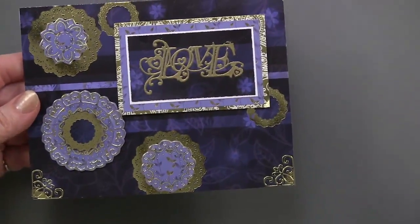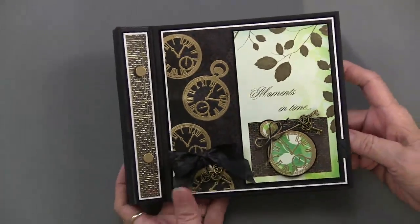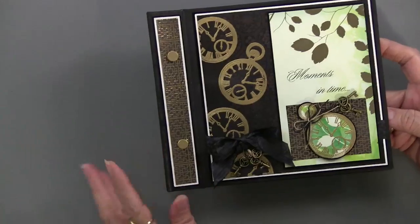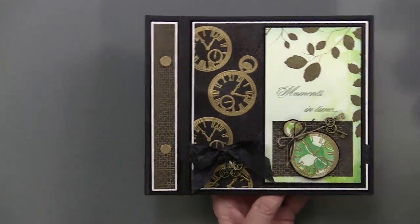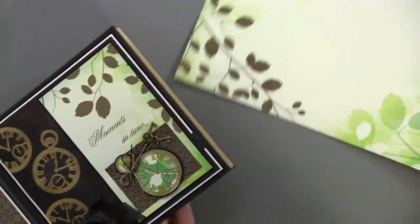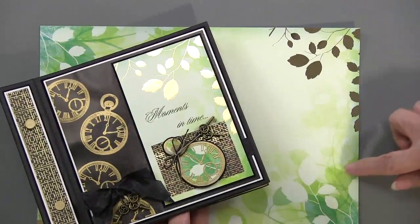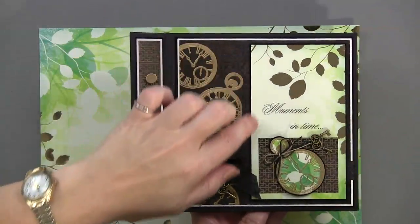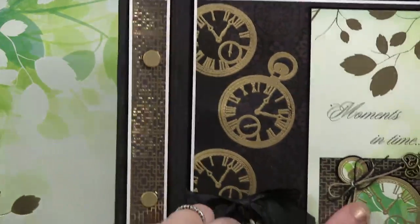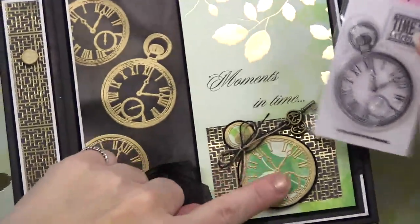Now we have one more project, and this is just very beautiful. This is a 6x6 album. Right, it's one of the Sarah Surfaces albums. And it has been inked black to begin with. So that was StazOn ink that was sponged on and swiped on and put all over. And this is what you were talking about, one of your favorite sheets, because you did this. That's why I used it. So you just used this area for right here. For just this little piece on the front. Also, I used a piece from the corner up here to emboss the pocket watch. You mean this? Right. So I embossed that right on that pattern paper.